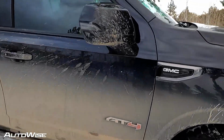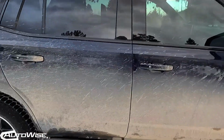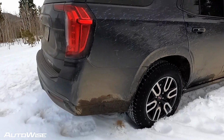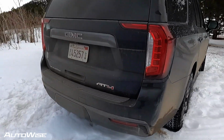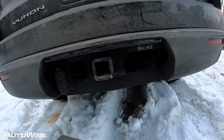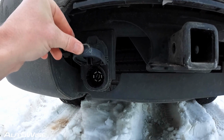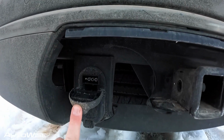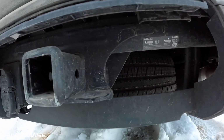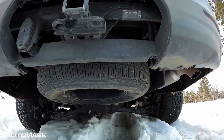Walking around the rest of the outside, got nice AT4 badging, of course, mirrors that collapse in, and we've taken this through some good paces here. Underneath in the backside is where the standard tow hitch lives, and you just pop off that panel there and pull it out, and there it is with your connectors.